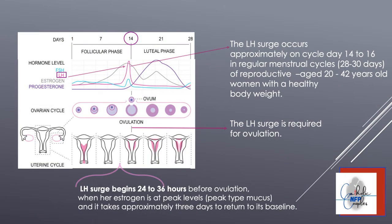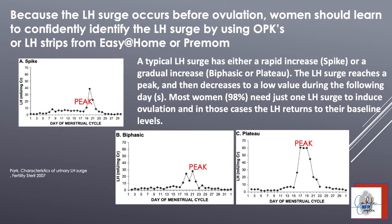The LH surge occurs approximately on cycle day 14 to 16 in regular menstrual cycles, 28-30 days, of reproductive age 20 to 42 years old women with a healthy body weight. The LH is required for ovulation, and LH surge begins 24 to 36 hours before ovulation, when her estrogen is at peak levels, peak tight mucus, and it takes approximately 3 days to return to its baseline. Because the LH surge occurs before ovulation, women should learn to confidently identify the LH surge by using OPKs or LH strips from Easy at Home or Premom.